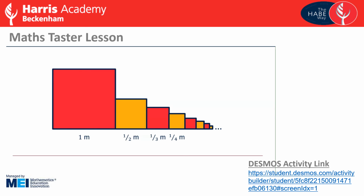The result of this question might be surprising. As we can see, the shape is growing infinitely, and its total perimeter will also continue to grow infinitely without limit. However, despite the fact that it continues to grow and grow and grow, its area never gets bigger than 2 square metres. In other words, here we have a shape that has a finite area but an infinite perimeter. How can that be possible? By working through the accompanying Desmos activity, you will learn some A-level mathematics that will enable us to prove this surprising result.